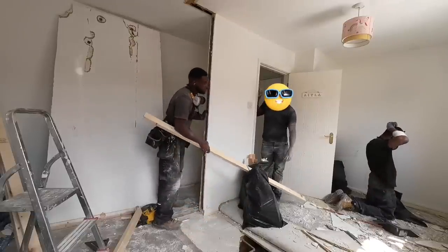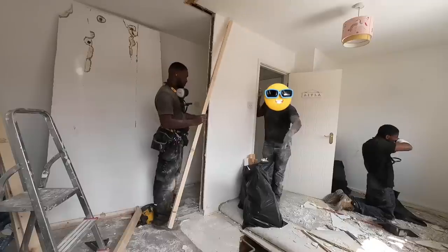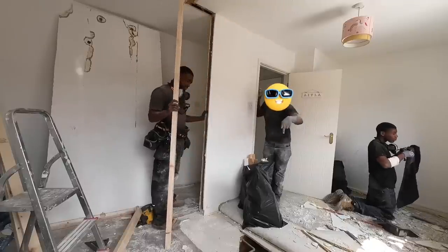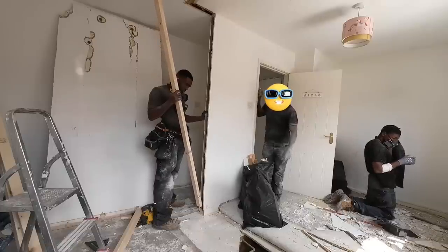Right, so checking up and messing with the floor. Once you put your timber down across the floor, I'll have to drill through the timber and through the floor into the ceiling void.